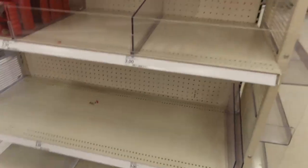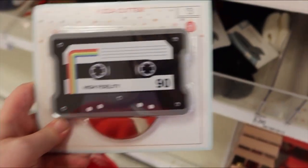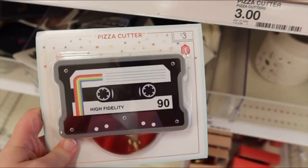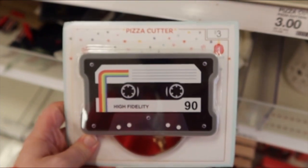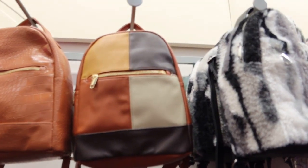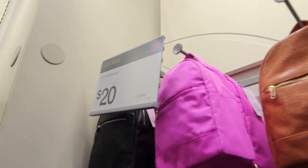And we definitely match Target right now. You guys remember what I said about 2 minutes ago? About it being overpicked? So this is in the dollar section. It's $3. It's High Infidelity, a little record, and it's a pizza cutter. That's perfect. So this backpack looks a lot like retro and it kind of reminds me of Midnights, and they are $20.